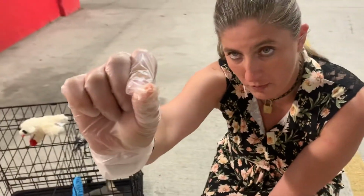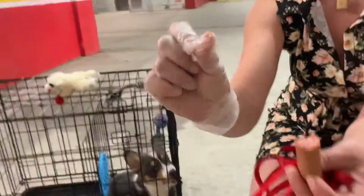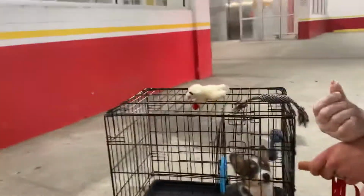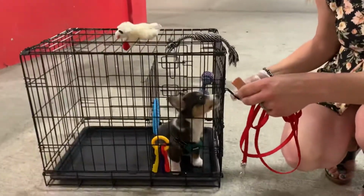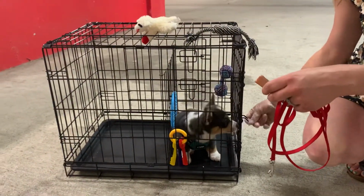He's not going to get full off a piece like that, and hot dog smells. And hot dogs are cheaper than dog treats. So I like hot dogs for that reason. They are messy, so I'm wearing a glove. I particularly like hot dog under my fingernail.